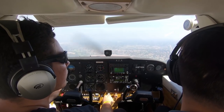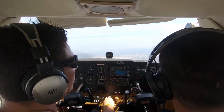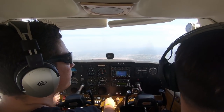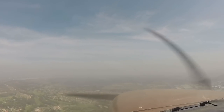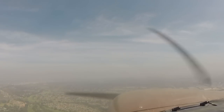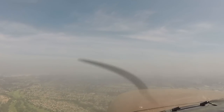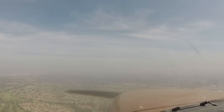Skyhawk 460, extend downwind, I'll call your base, a Tomahawk will depart before your arrival. Alright, we'll go ahead and extend our downwind, you'll call our base for 460. Fullerton Tower, Tomahawk 21188, Hotel Runway 24 at Alpha, request last crosswind departure. Tomahawk 21188, Fullerton Tower, hold short runway 24. Runway 24, Tomahawk 188. Wind 240 at 4.